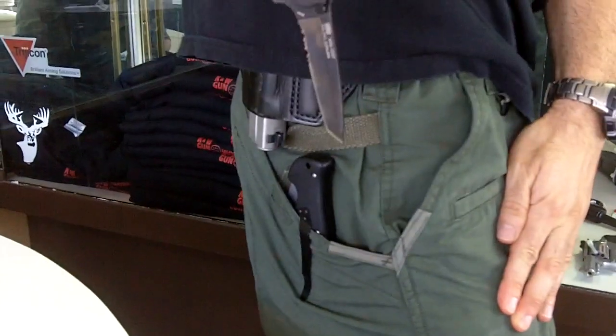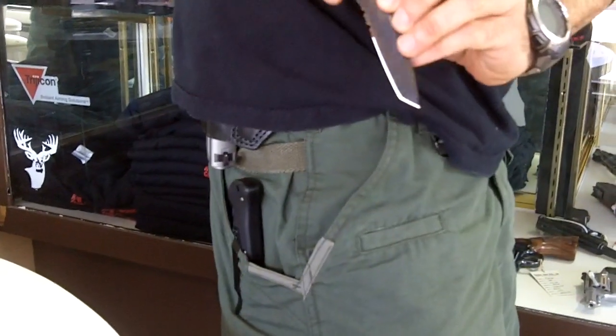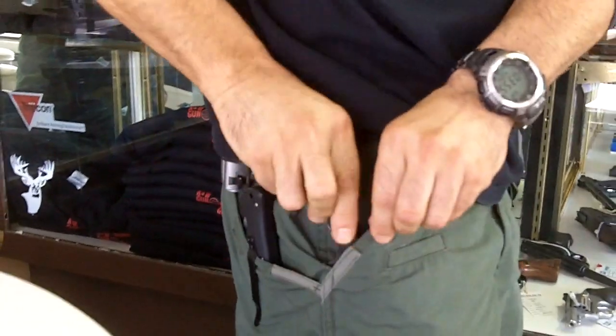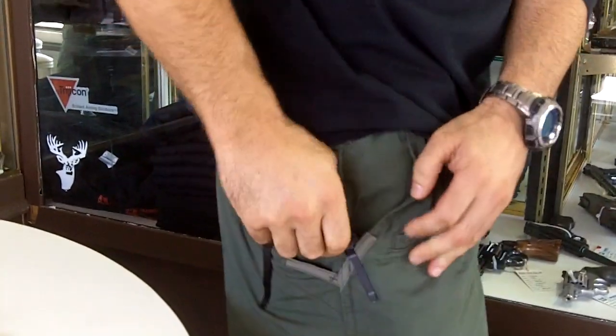Watch this. You see that? This is going to grab. That is quick. Okay, so let's close this. That's what I really like about these knives. And the big one works just as well.